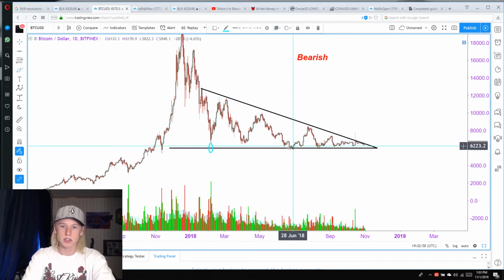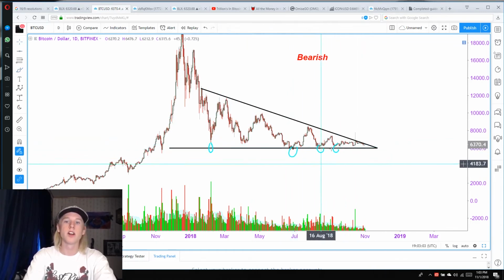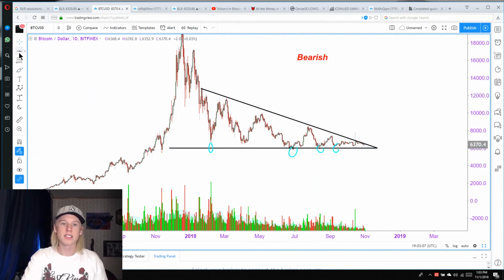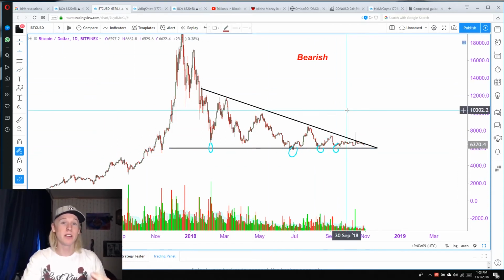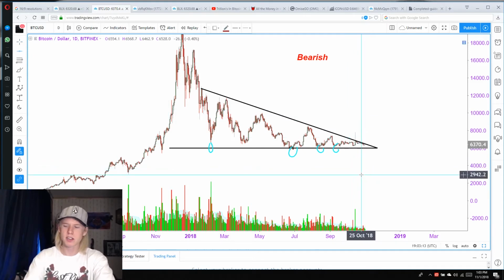Once, twice, 3, 4, 5, 6. You know, there's so many times that we've bounced off of this support level. So if that falls, that support is going to be a very major resistance that a lot of people forget about. I see this on Twitter and even on Reddit and TradingView.